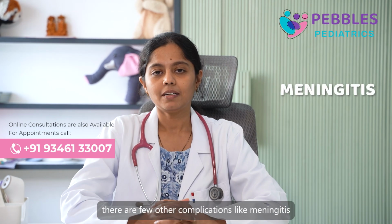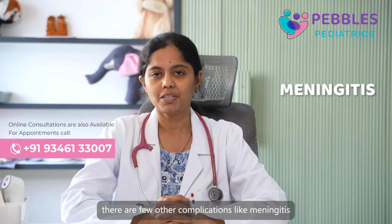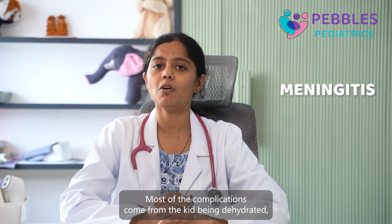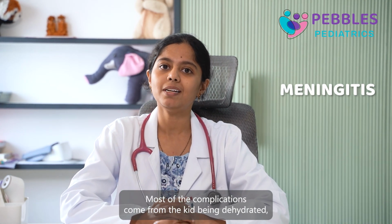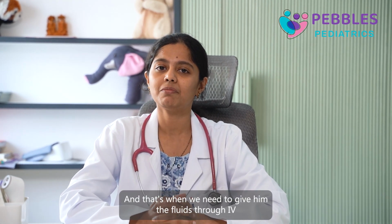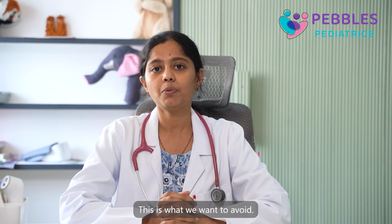There are few dreaded complications like meningitis, in which the brain is affected, which is a very rare complication. Most of the complications come from the kid being dehydrated, not passing enough urine, and that's when we need to give him the fluids through IV. This is what we want to avoid.